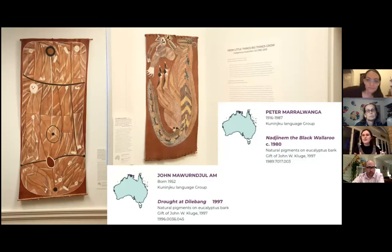So I'm going to start with the bark painting on the right. This is Imagine Them, the Black Wallaroo by Peter Marawanga. For those that don't know what a wallaroo is, because I didn't know what a wallaroo was, it's an intermediate animal, mid-size, in between a kangaroo and a wallaby. Okay, so clear that out of the way.